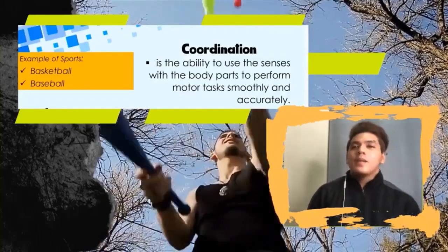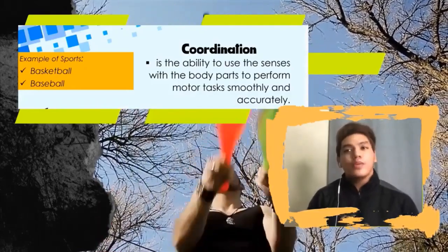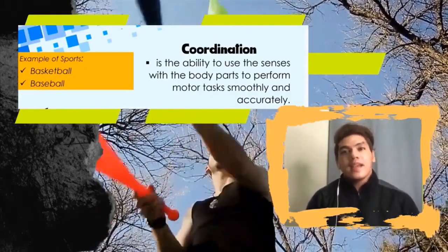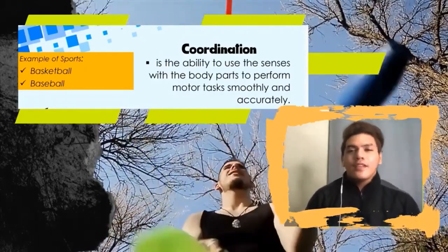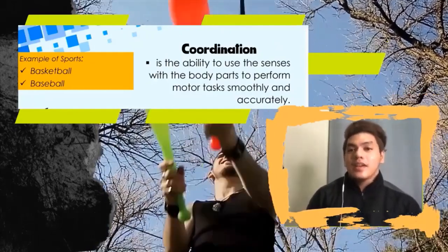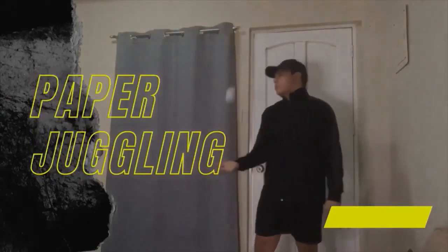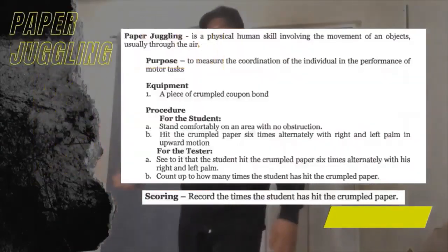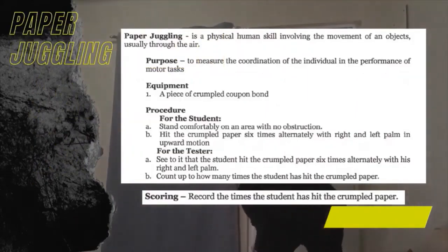Coordination. It is the ability to use the senses with the body parts to perform motor tasks smoothly and accurately. Examples of sports are basketball and baseball. The physical fitness test for this is paper juggling. Paper juggling is a physical human skill involving the movement of an object, usually through the air. The purpose of this is to measure the coordination of an individual in the performance of motor tasks.